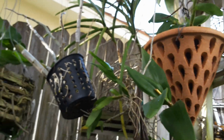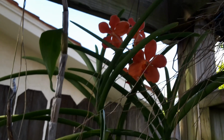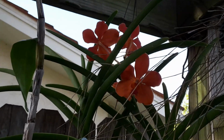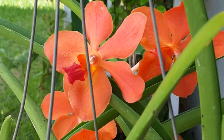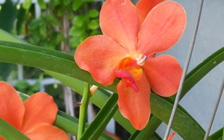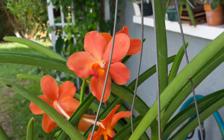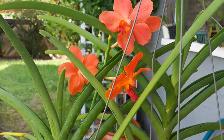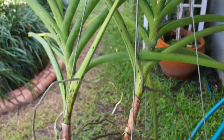Let me stick the camera under the screen. Let's bring this up and hope there's no spiders. She only has 4 blooms. We got the hanger in the way. But she's orange with a red lip. And she has 2, there's 2 plants in there.